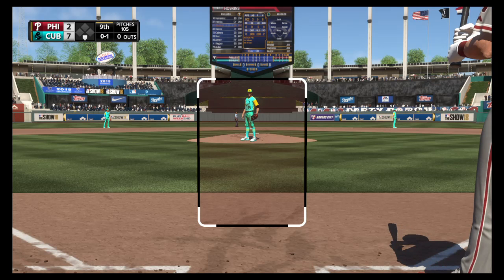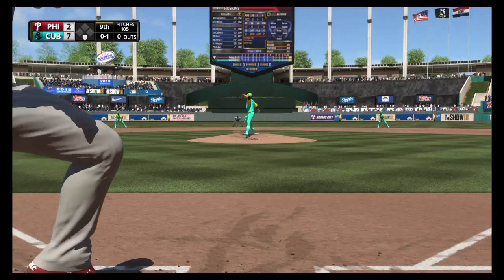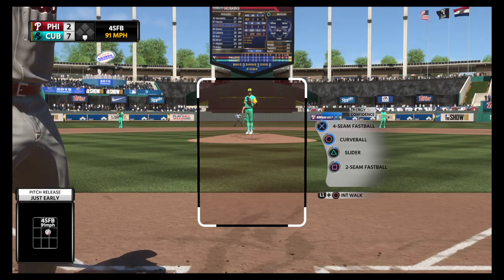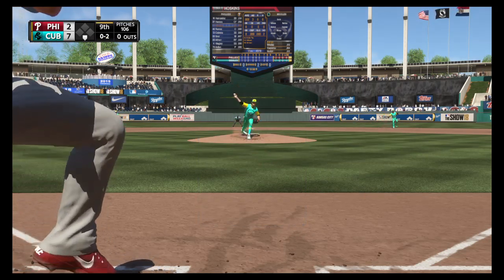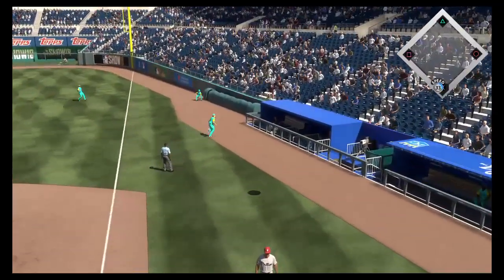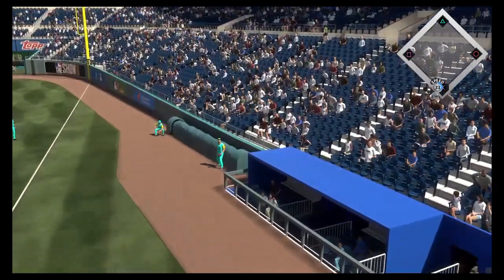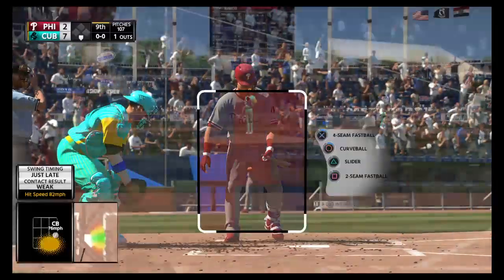0-1 the count. Into the windup. Here comes the 0-1. A fastball right down the middle for a strike. Can't say he's tickling around the zone. Those last two pitches were pretty much grooved right down the middle, but it didn't bite him. Giambi has room in foul territory, and he brings it in on the warning track.